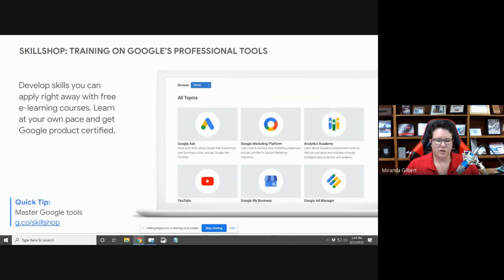Skillshop training on Google. That's g.co/skillshop. These are e-learning courses that are more in-depth, but they have information for beginners, intermediate, and even advanced. And there's actually a Skillshop that's coming up where you can learn coding and everything. So you can get certified in that. And that's coming down the pipeline. So whether you're a beginner or kind of in between, you can learn a lot in Google Skillshop. And it's free.